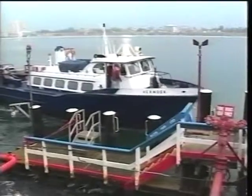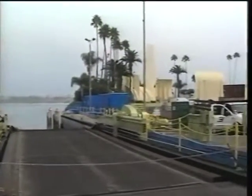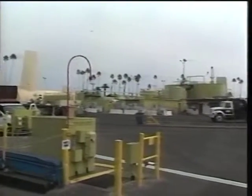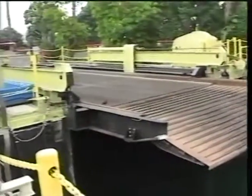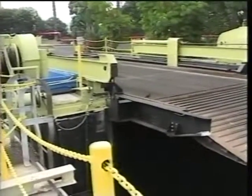Now, occasionally there'll be good timing and there'll be a barge here, but today I don't think we're going to get that one. So this is where they tie up. What happens is the barge comes up and then the ramp will lower down and sit on top of the barge, and then the trucks can either drive on or drive off of it. And that just occurs on an as-needed basis.